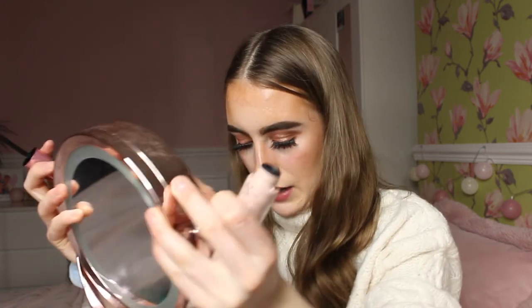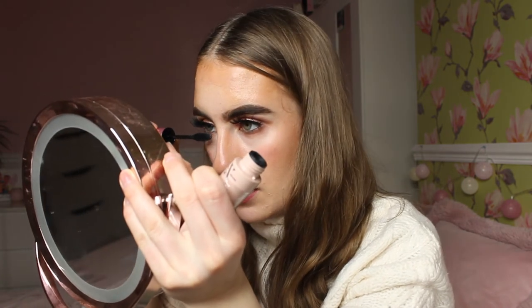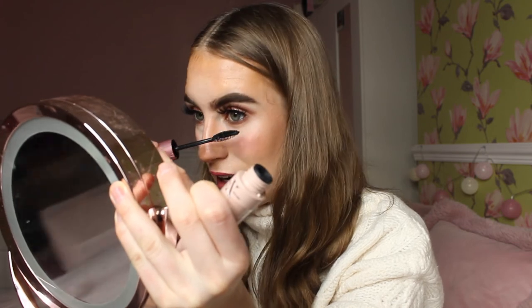I'm going to add a bit of mascara onto the bottom lashes and see how it applies on the bottom as well. I think it'll actually be alright. I love this mascara, I actually really like it. Yeah, that is really good.